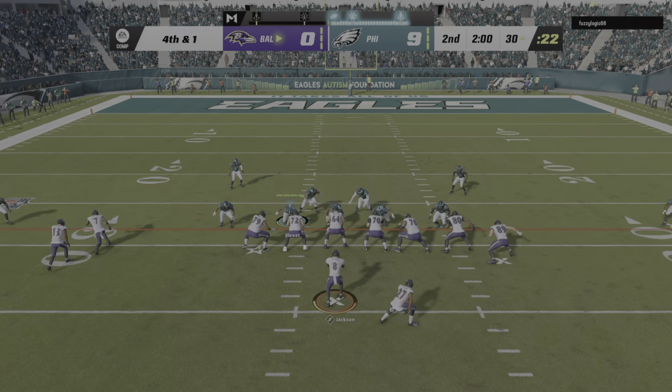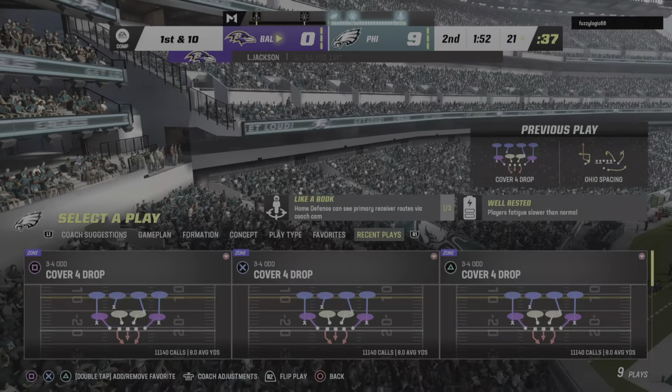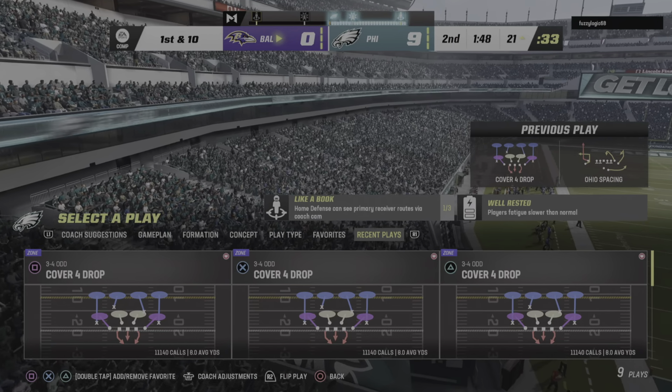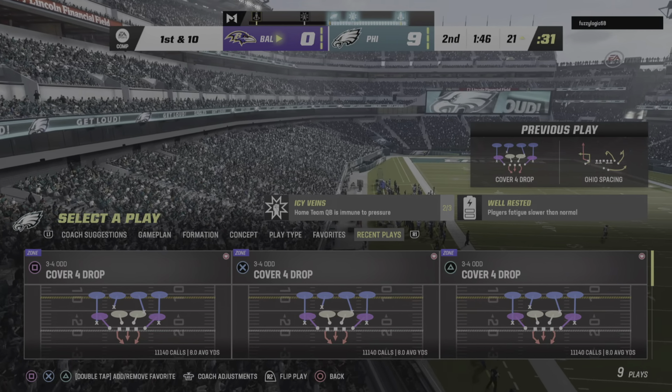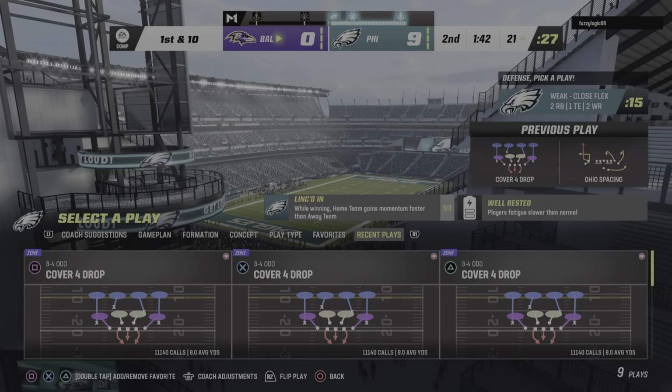Now it's Jackson. Finds his man over the middle. It's likely. And he is going to have a Ravens first down as they manage to convert. And that'll keep the drive alive. Give them credit. They knew what they wanted to dial up on 4th. They executed it for 9 yards, and the offense stays out there.